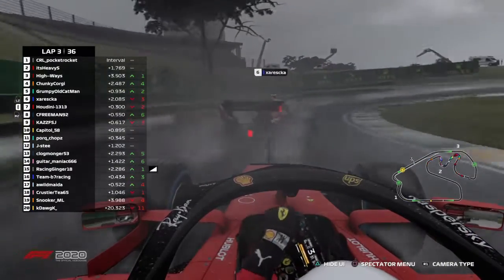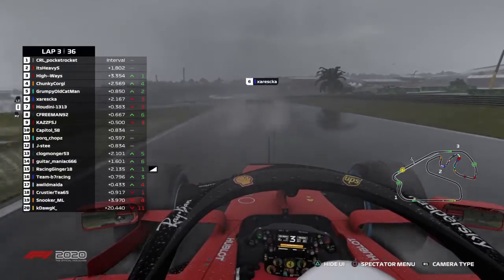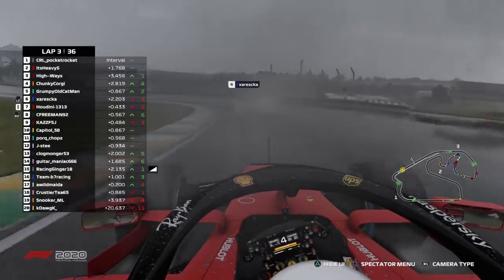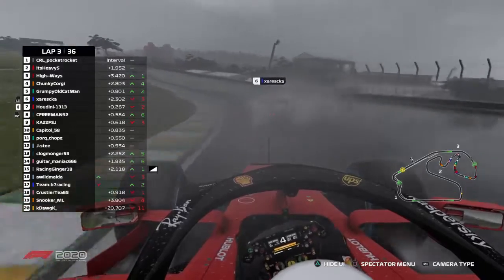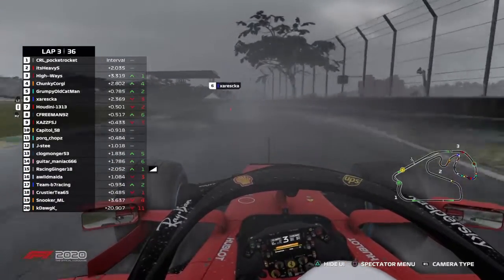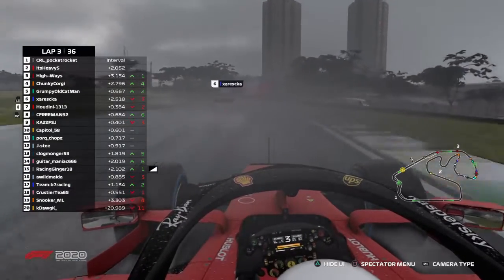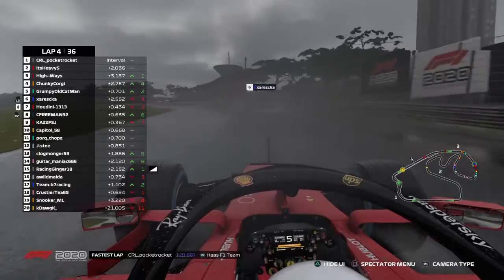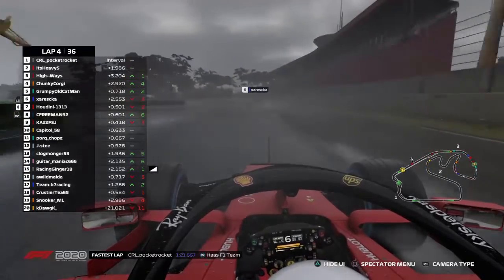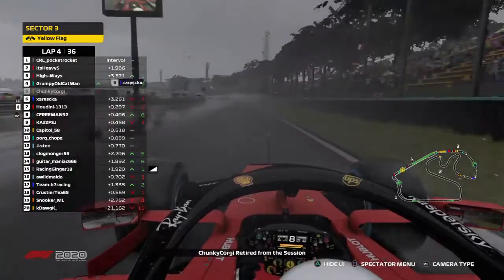Is he gonna move down the inside? No, that was a vision nearly of Hamilton and Albon. I believe 2 years ago that was now, but Houdini thinks better of it, has seen that before, and does not want to be on the giving end of that possible incident there. We've got a yellow flag there.